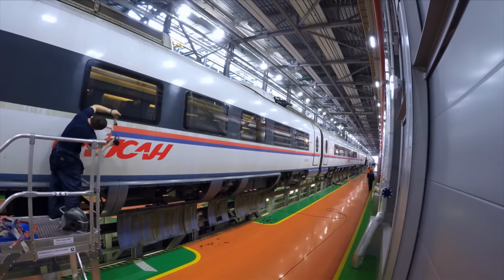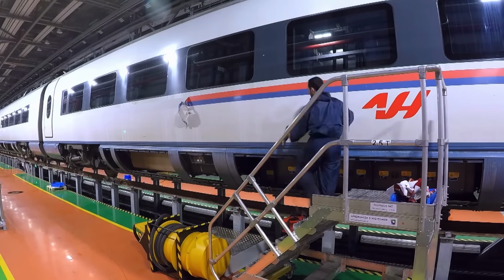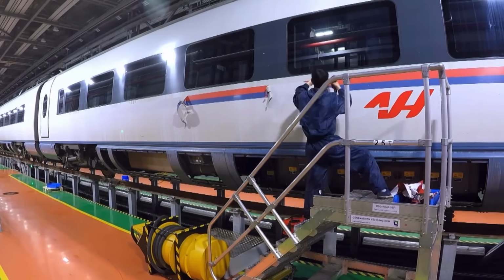Dennis Sheremet's team works through almost the entire night to make sure that they can divide the train tomorrow as planned.